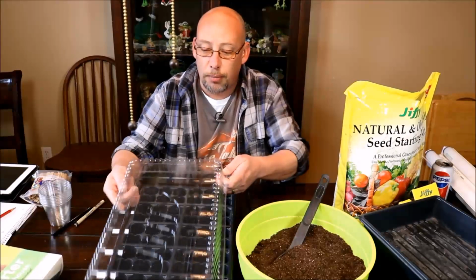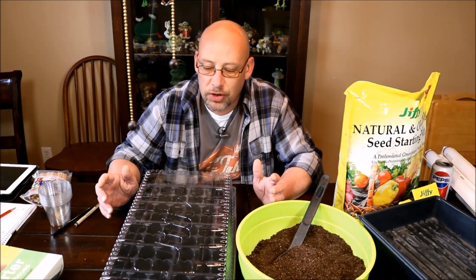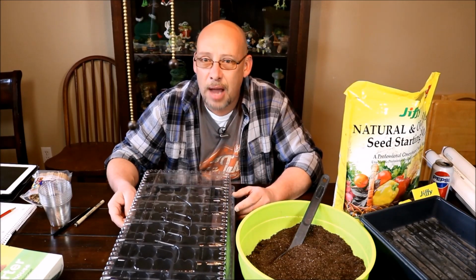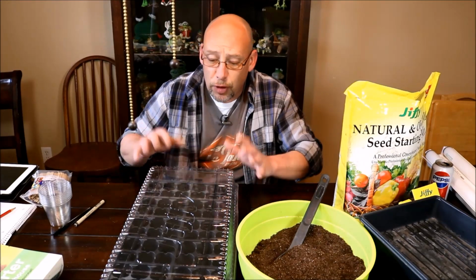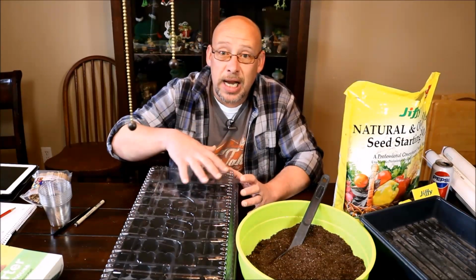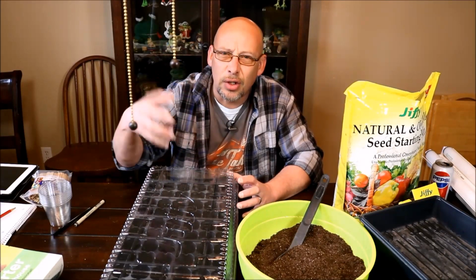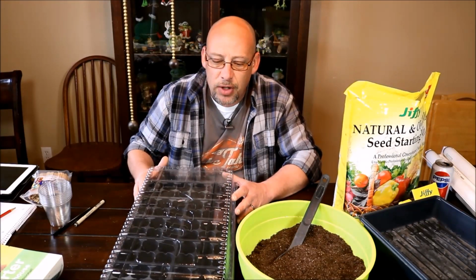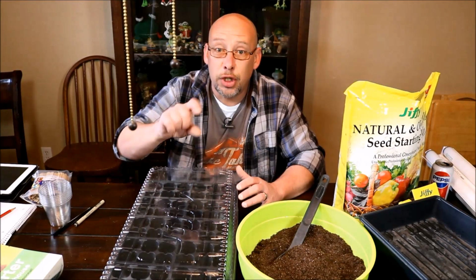And the humidity dome. Now, whether you use a humidity dome or not really depends on several things. If you're in a really humid climate, you probably don't need the humidity dome. But when you first start your seeds, you need to keep them damp. You need to keep them moist until they sprout, until they get going, and then they can handle a little bit more dryness. And this works really well if you're in a dry climate. You just stick this over the top until your seeds sprout.